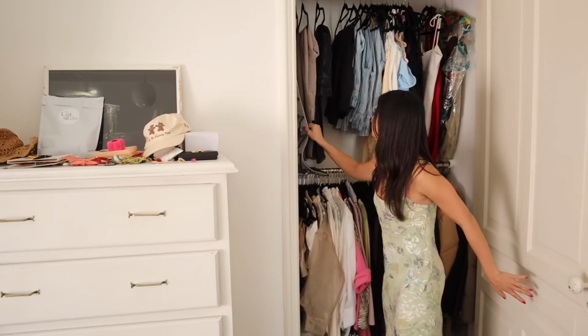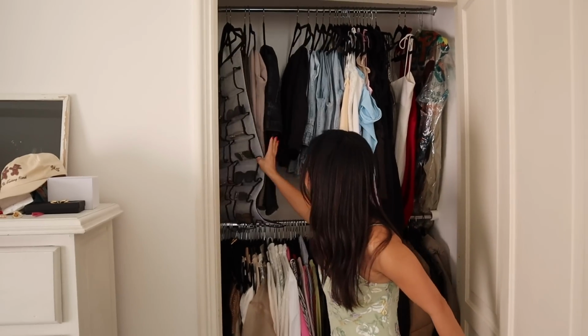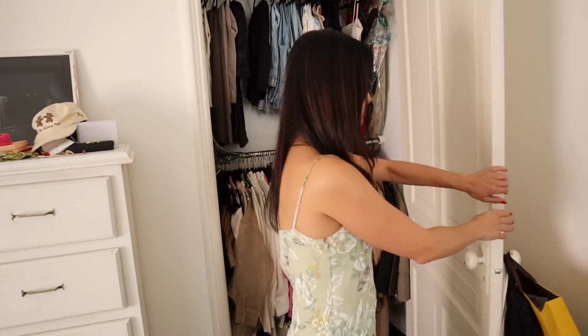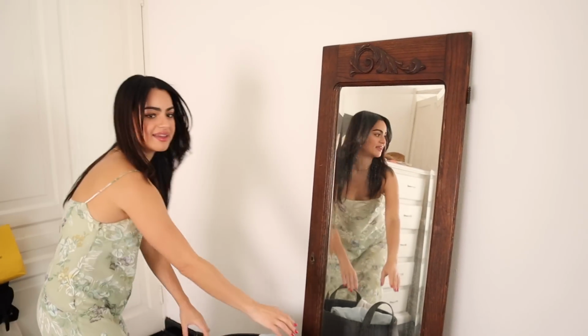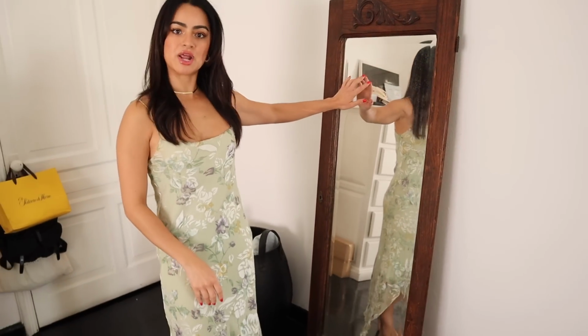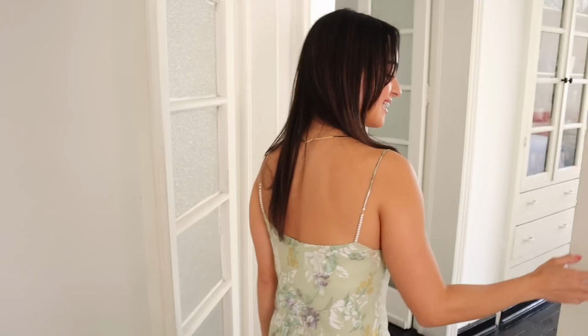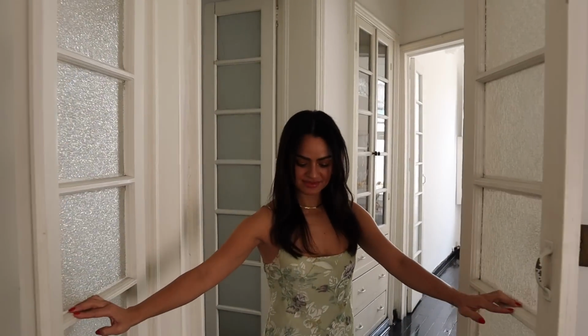And then I bought this recently because I had a lot of sunnies. Somehow, I hardly wear them, but I just needed a place to store them. So that's that, my hamper of dirty clothes. A mirror, and you can tell why I had to buy another one because this one was so foggy that I couldn't see myself when I would do my makeup or get dressed. And again, you can see these beautiful doors.